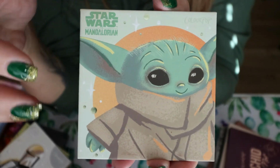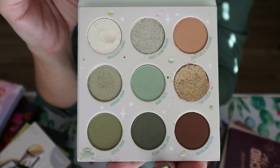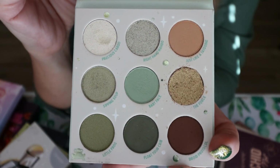Same goes with the Child palette, which again was part of their Star Wars collab. I actually like the color story of this one a lot though, with those greens, and I do like how deep the colors go too, so you can just create some really beautiful looks.